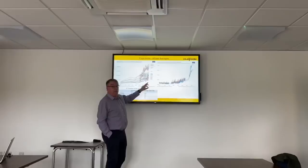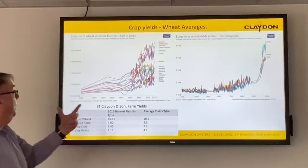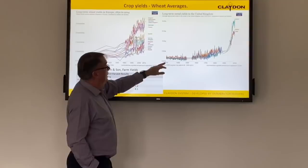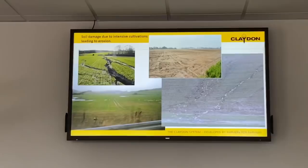But you can see here that the bulk of those guys are over 8 tonnes. And it's interesting that Belgium and Holland, or the Netherlands as they are now, plus Germany and us, are at the top of the tree. If you look at our country going back to 1270, what is interesting, and this is a correlation, as Jeff said, when we get to 1970, everything went boom because of technology, because of fertilizer usage, chemical, etc.